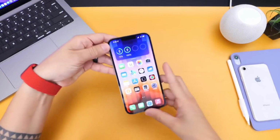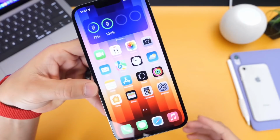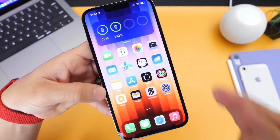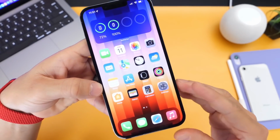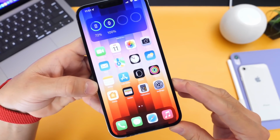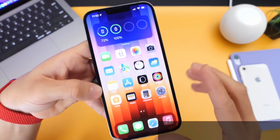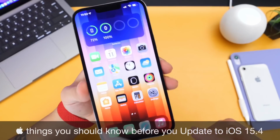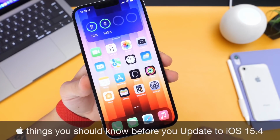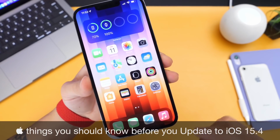So iOS 15.4 will soon be released to the general public here. Within the next 2 to 3 days, Apple will be releasing iOS 15.4. Now, every time Apple releases a new software update, I've noticed on my YouTube videos that I typically get some of the same questions. So in this video, before the release of iOS 15.4, I wanted to share with you guys a few things you should know before you update to iOS 15.4.